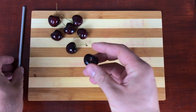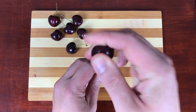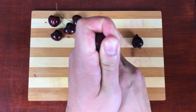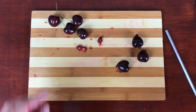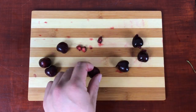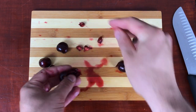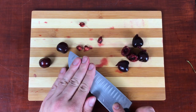Then cherry. Here's the secret, right? See this metal straw? Let's see, there's a few ways to do this. You can pop it out there, right? Try it again. That's kind of a pain, right? Other ways, you can do a smash, right? And then even just tear the pit out. And then otherwise, consider this like an avocado.